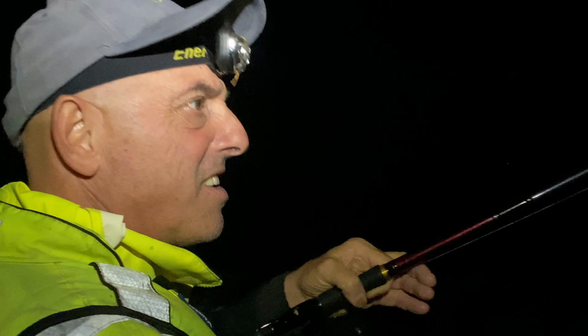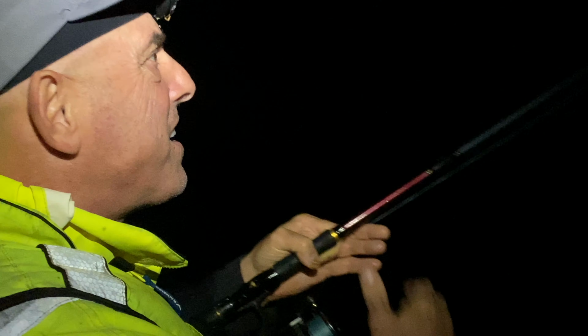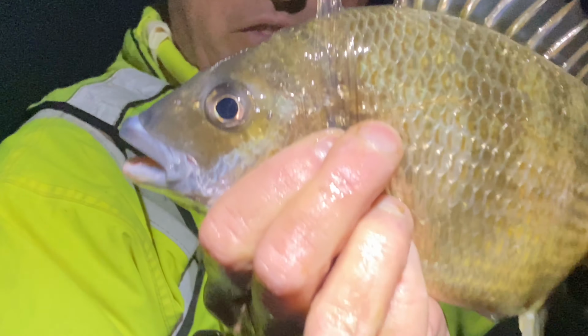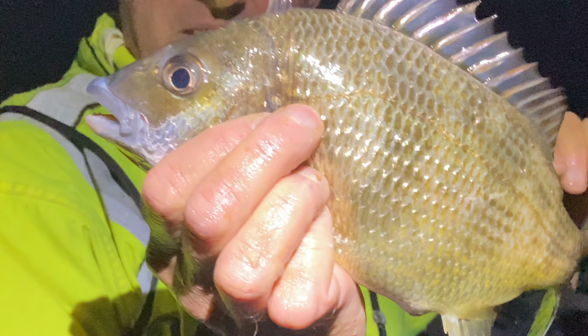Oh, here we go. Oh! Damn it. That was a smashing bite. Here we go. Not very big. Oh, it's a bream. It's quite a good fish, but I got those rock blackfish, so I'm going to release that. Well over legal.